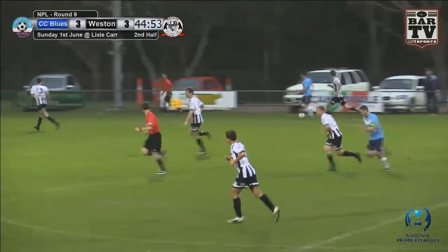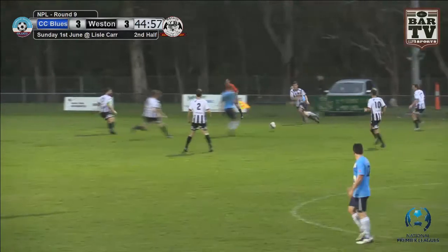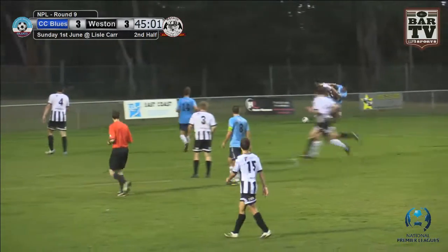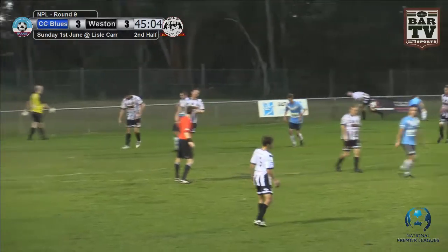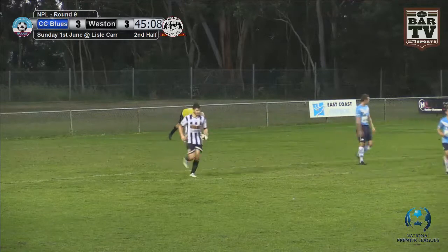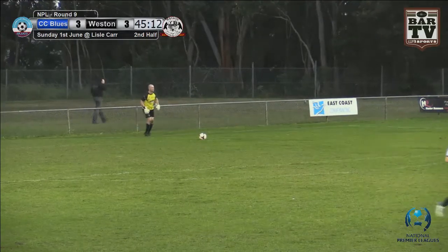Charlestown now down the right hand side. There's time for one last chance. 1-2 with Goodchild. 5 minutes gone now, Foxy, so it'll just be whatever the referee deems as injury time. Traditionally it's normally about 3 minutes. I don't think in the second half there's been a lot of injuries, as Cowburn was down for a period in the first half.